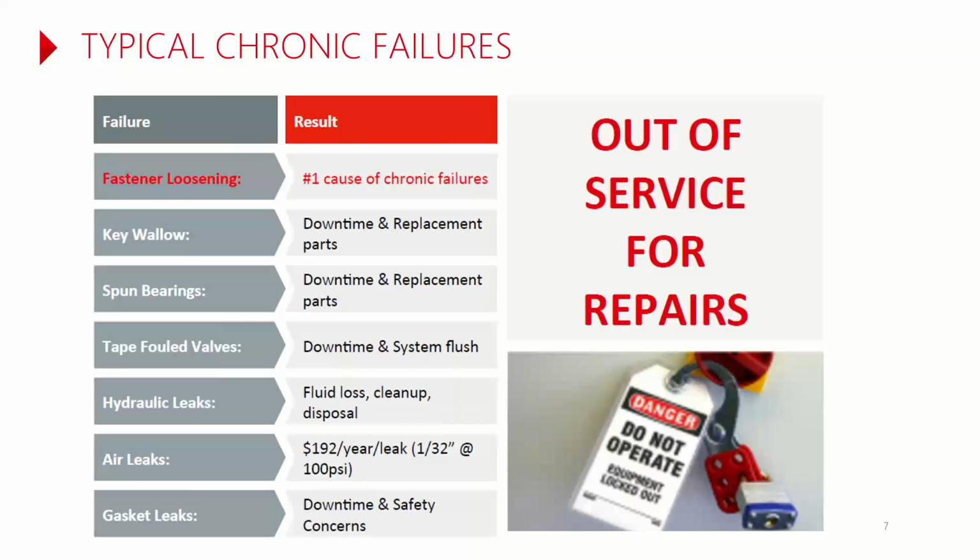So we're going to go over some typical chronic failures that you probably see in your facilities. And number one is fastener loosening, right? If there's no Loctite or no adhesive on there, in many cases with traditional methods, you'll get fasteners loosening. Some other ones you'll see: keyways wallowing out, spun bearings on shafts, tape-fouled valves, hydraulic leaks, air leaks, gasket leaks. All of these are things that you have probably seen or encountered at some point in your facilities. And a lot of those come with downtime and high costs. What we want to do is help you prevent those, because nobody wants that. Downtime can be very costly.